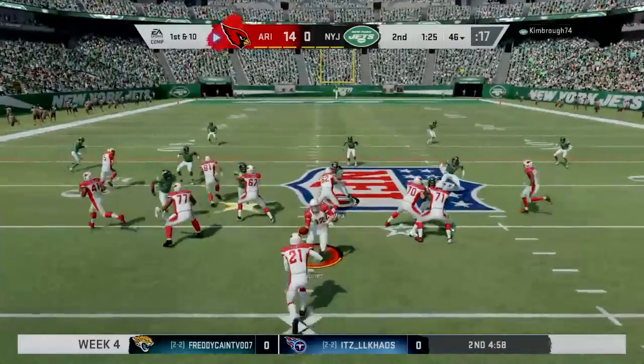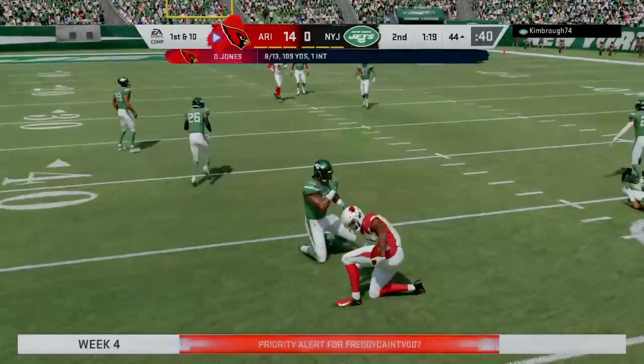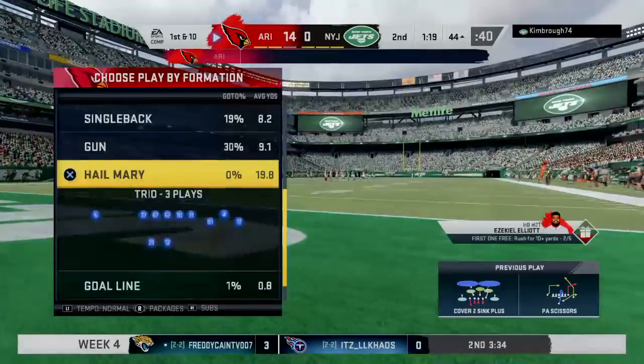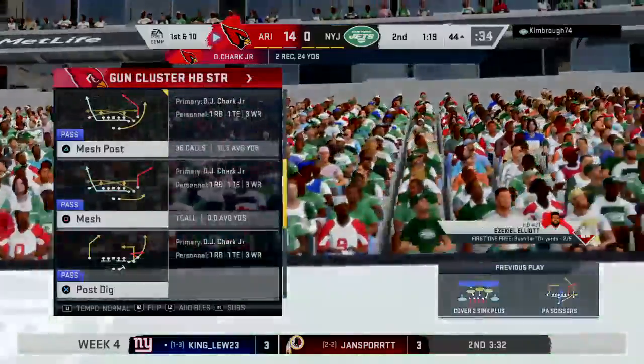Now a play fake here on first down. That one complete. He finds Shark. And he'll work it across midfield inside the 45. The Cardinals going to use the first of their timeouts as they'll get a chance to talk it over after picking up the first down.